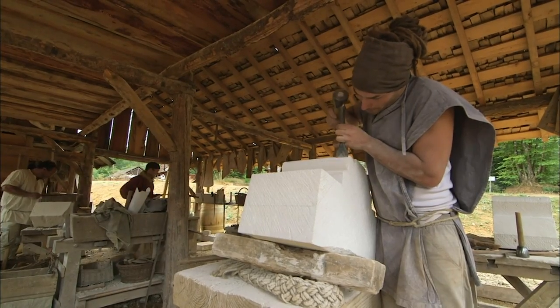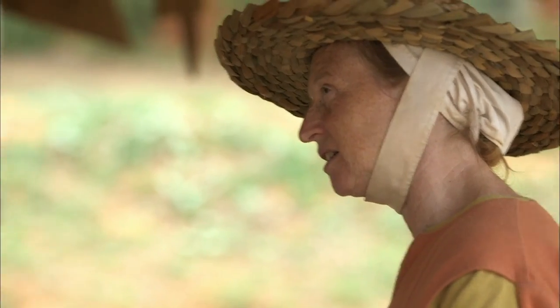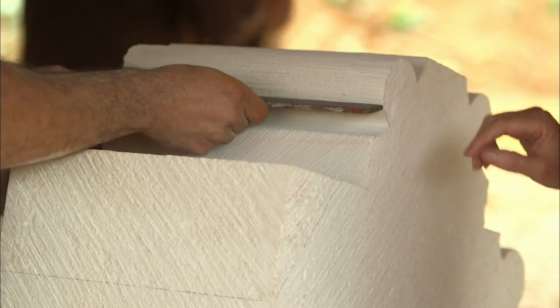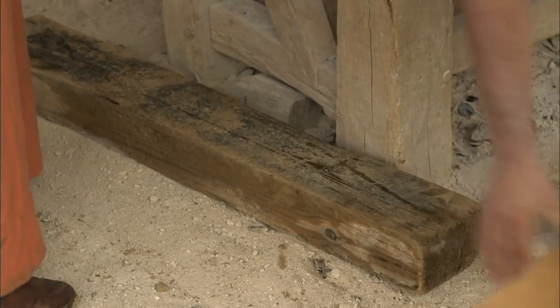Ruth has come for a lesson in fine masonry with Mathieu Carnevilliers. How long has this stone taken? Four days. 4 days? Yeah. And she's not finished. A stonemason's apprenticeship lasted 7 years. So for Ruth, this is a very valuable stone to start on.